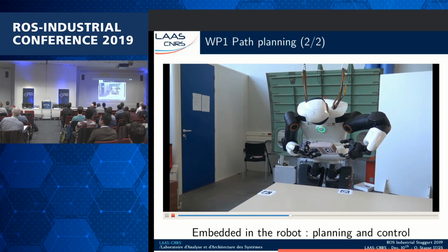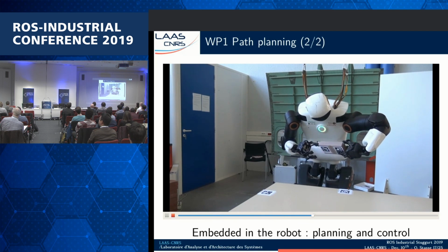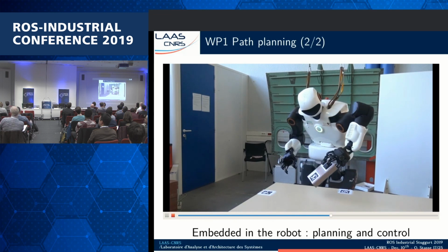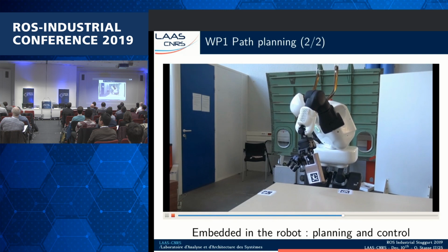So of course here you can see it's not optimized yet. So we are working on the optimization of this system. But the nice thing is that there is not so much effort from the user in order to solve this kind of very difficult problem.